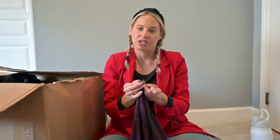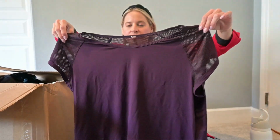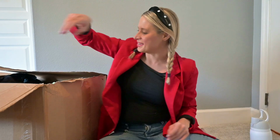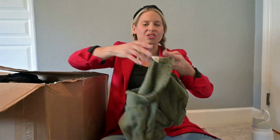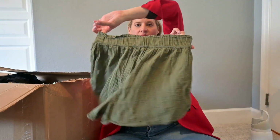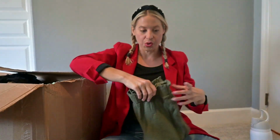This is Target. It is athletic wear. No size. Going to work. Loungewear. Universal Thread. So Target. These I am probably going to wash up and keep for myself.